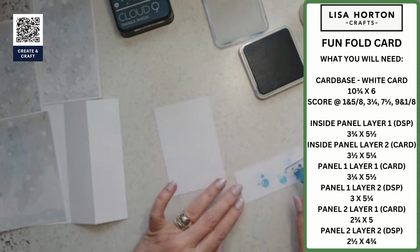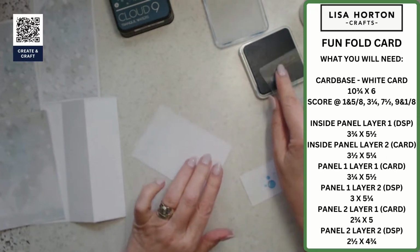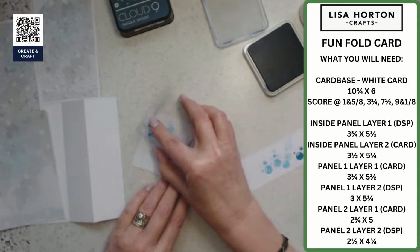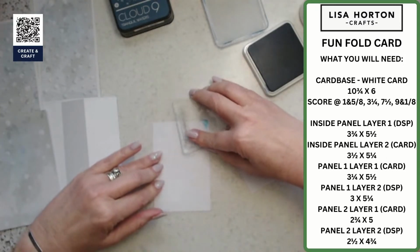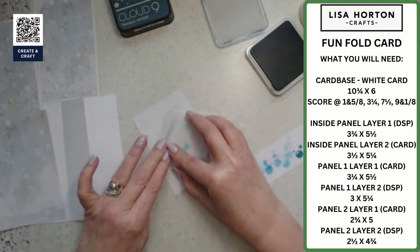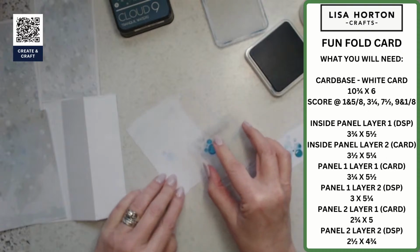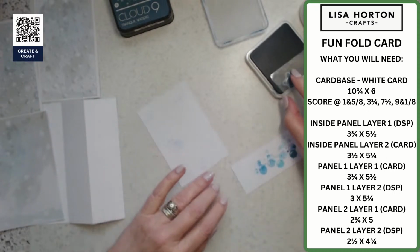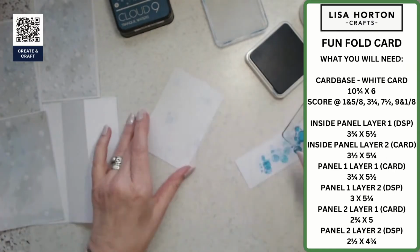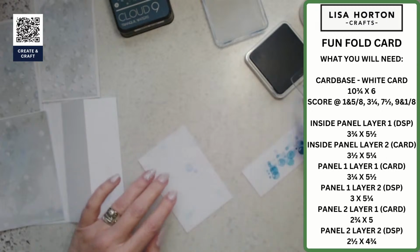So I ink my stamp, take it down, and I'm literally going very randomly onto my card here in different directions so that I've got a sort of a background, but not a background, if you know what I mean. I don't want it to be totally obvious. Obviously I want people to be able to see it, but I don't want it to overtake the background.